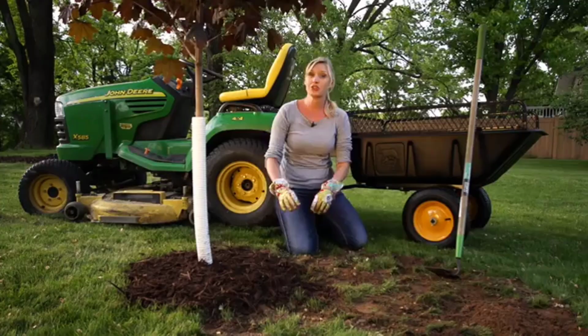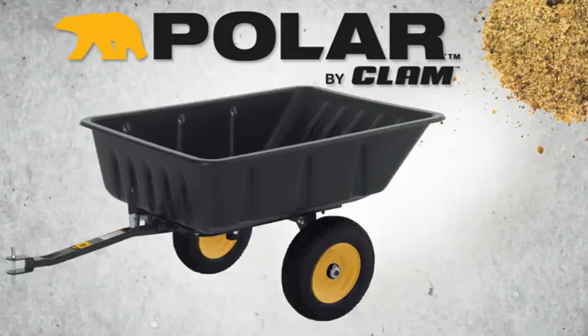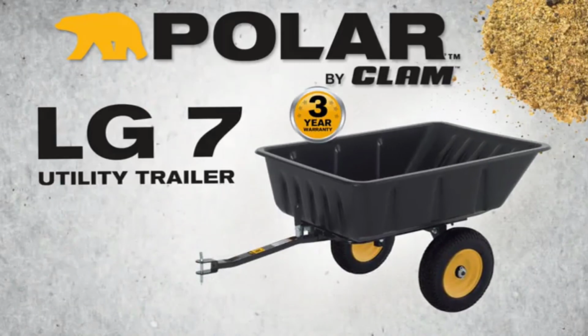Hook the LG 7 up to your lawnmower or ATV, and you have the perfect trailer for any of your lawn and garden projects, big or small. The Polar LG 7 Utility Trailer, built for lawn, garden, farm, or field.